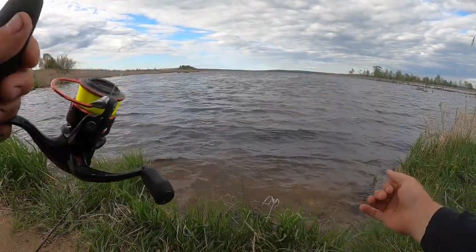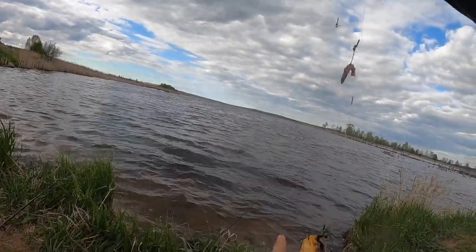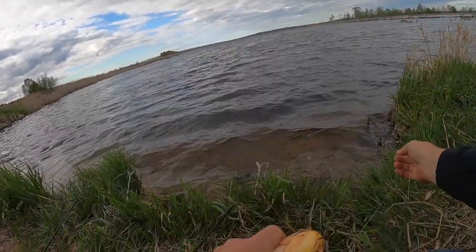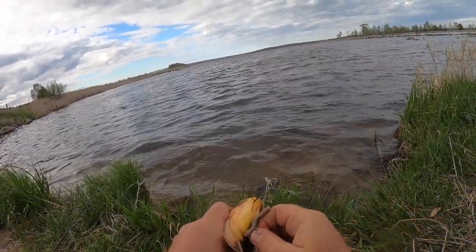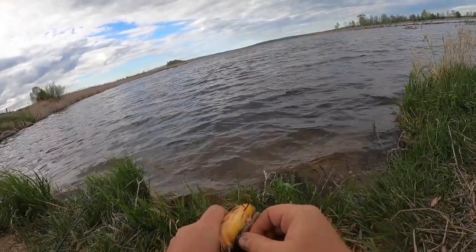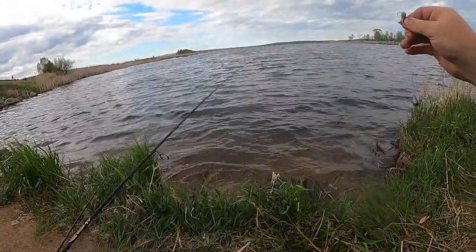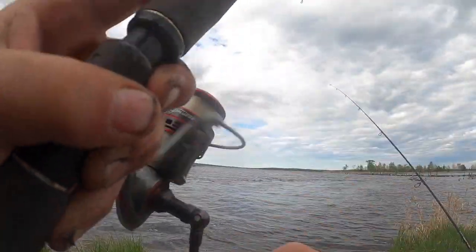This one's a little on the small side. Not bad. I've eaten them this size before, but you don't get a ton of meat around those rib cages on these, and I'll show you that in the fillet video, but yeah, we're gonna throw this one back. Should get bigger. We'll get him next year. There he is. That's a guarantee.